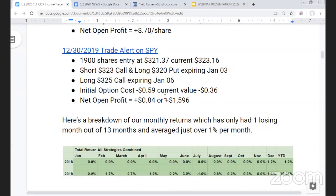So we have 10% in GDX, approximately, a little less, and 10% in emerging markets. SPY is a 40% position. So we're playing it much more tight. And so in this trade, we have the tight option collar protecting the asset. And then we're long the 325 call with a little extra duration. So currently we traded this from 321.37 to 323.16, which is a substantial gain.